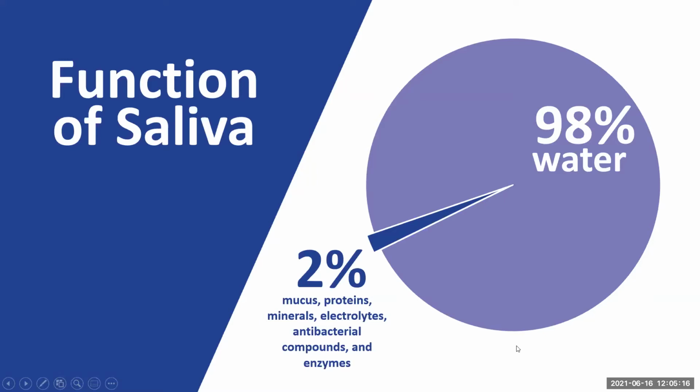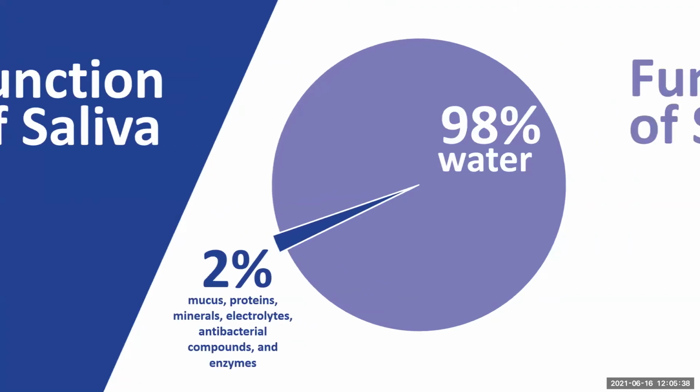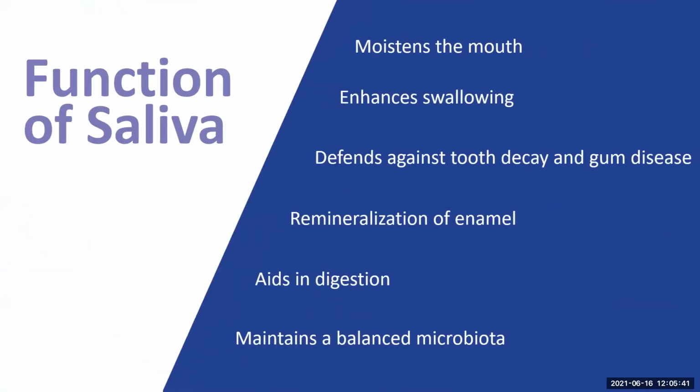So saliva plays a critical role in maintaining not only oral health, but also overall systemic health. Saliva is 98% water, but the remaining 2% contains important substances, including mucus, proteins, minerals, electrolytes, antibacterial compounds, and enzymes. Saliva moistens the mouth for comfort, lubricates as we chew and swallow, and neutralizes harmful acids.